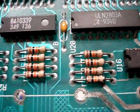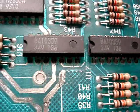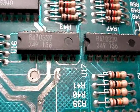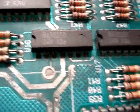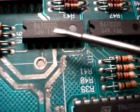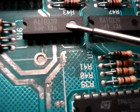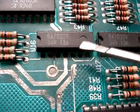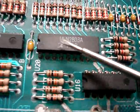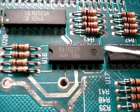So when the parts come, we'll look it over again and make a decision. We may go ahead and just replace the chips just to be on the safe side. That way we can look at the traces underneath the chip and clean those up too. So we'll probably go ahead and pull these two chips, and maybe even this one, because that's the area where most of the acid was.